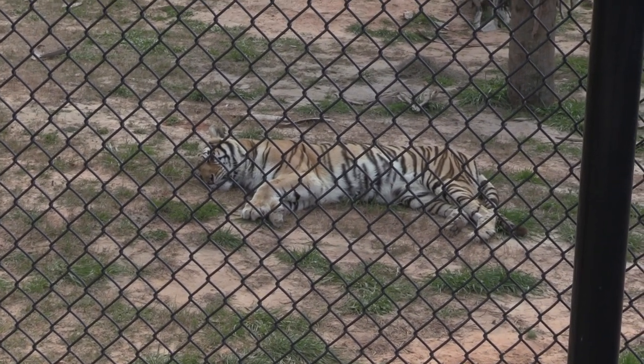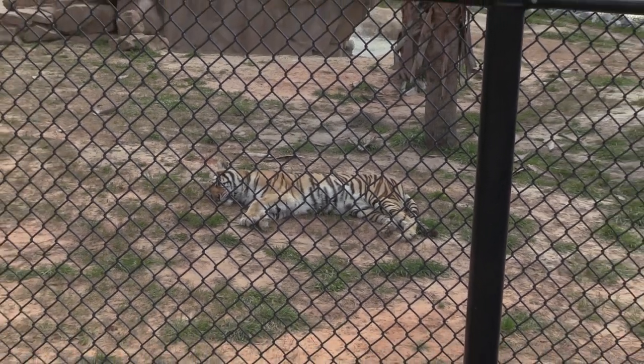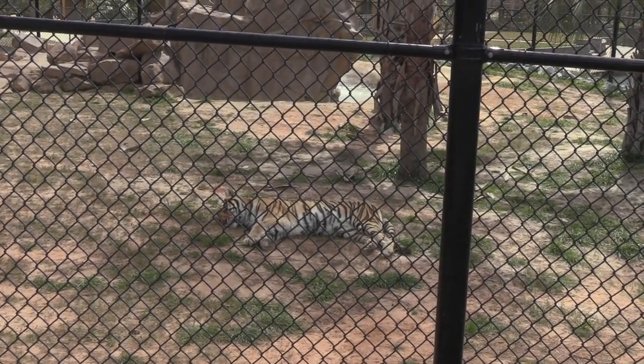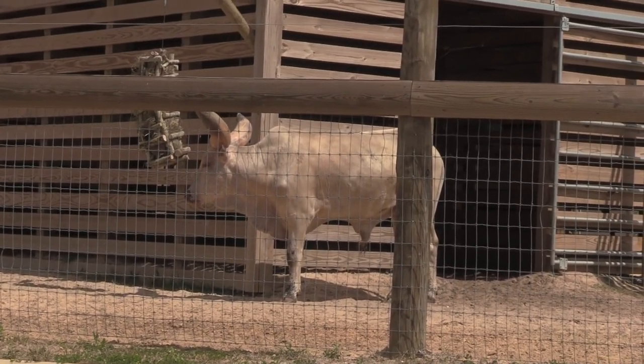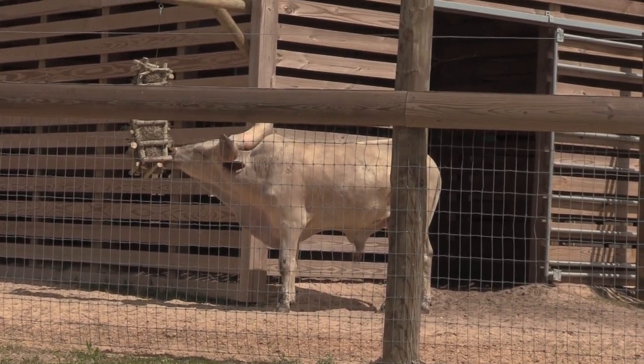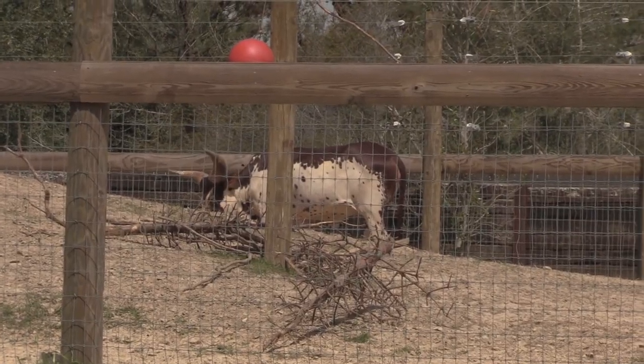Here's the other tiger. It's a beautiful breeze right now and it feels so nice. Alright, here we go. These giant horns. The other one's around the back.